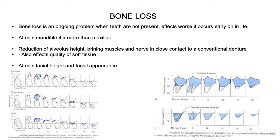If you look at the perisymph area, as we go on through time, that little pesky nerve that we always worry about, the inferior alveolar nerve, gets closer and closer to the surface. Eventually the bone erodes on the roof of the canal, and if it goes on too long, you have that canoe-shaped bone, plus you also have the nerve exposed. So again, putting a denture on that, or even chewing on that, is going to be uncomfortable.